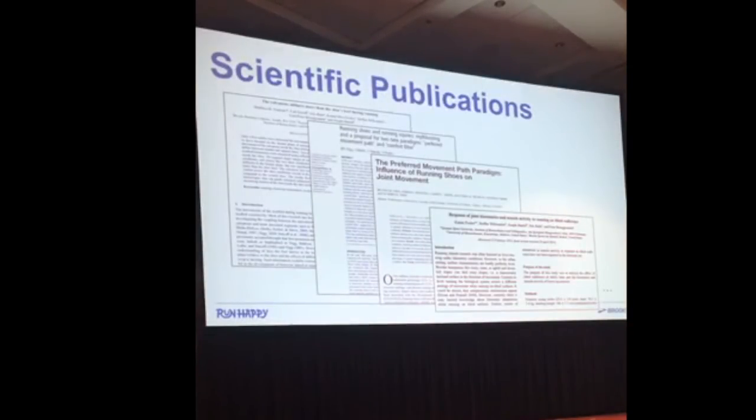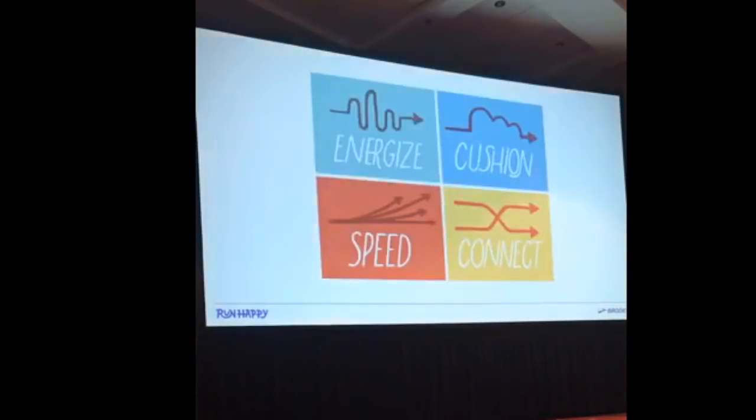What I'm talking about today is many years of research that's been conducted in the Brooks Lab, along with collaborations. We have 9-year partnerships with Dr. Joseph Hamill and Dr. Peter Brueggemann. I'm happy to talk about all these publications and studies after the panel, but with 5 minutes, I can't get into them. But everything that I'm talking about, we've done research on and have tried to publish.